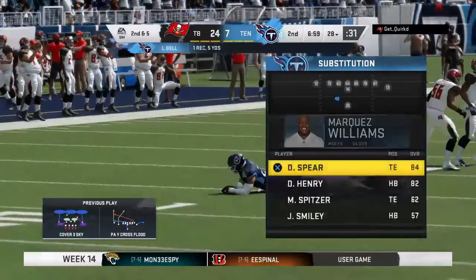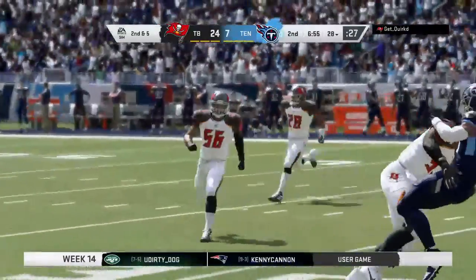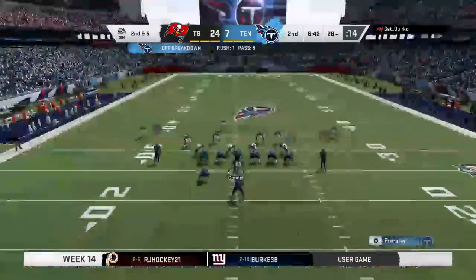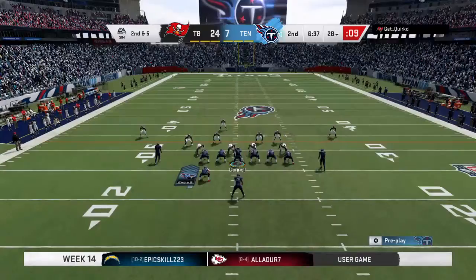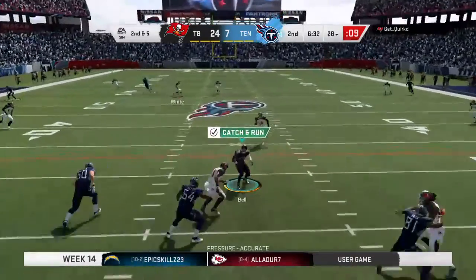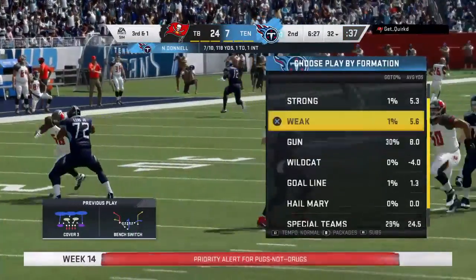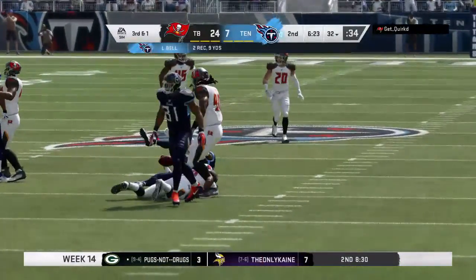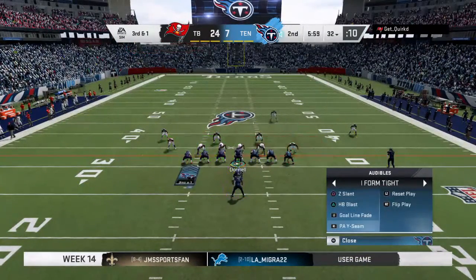2nd and 5 at the 28-yard line. 2nd and 5 after the 5-yard completion on first down. Goes underneath for Bell. And down right around the 32-yard line, 4 yards on the pickup. Everyone's got to be able to catch the football. Doesn't matter what position you play, but if you're on offense, be aware a ball may come your way.